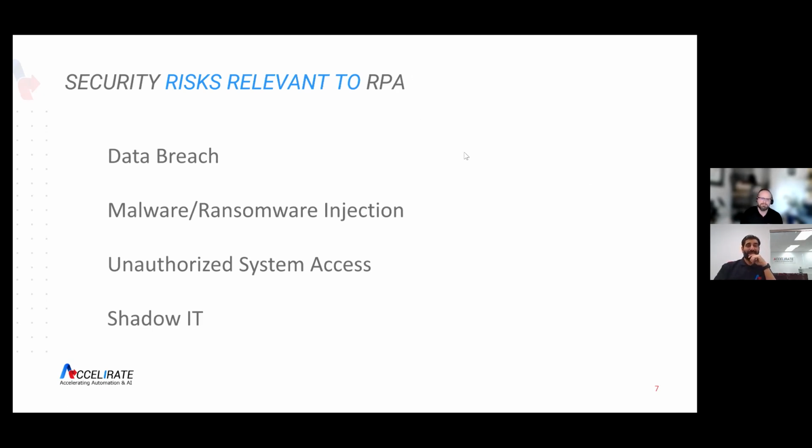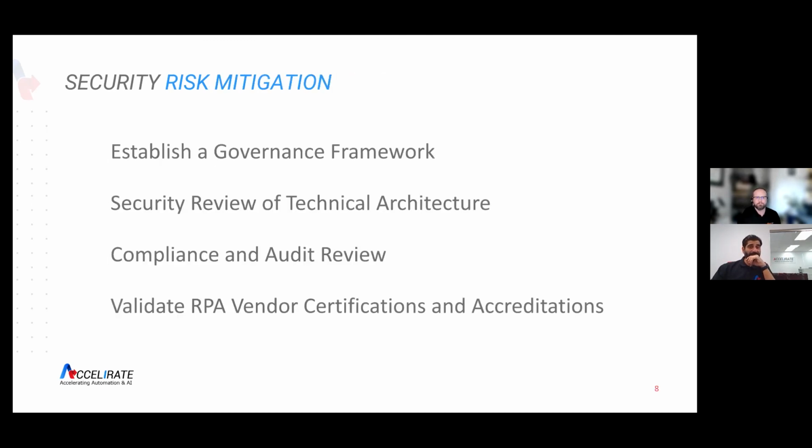Good segue into the next thing, and Smita, I have your question here on workflow visibility. Definitely, we'll get to it when we get to questions and answers. Hang on, just a few minutes. The answer is yes, the short answer. But let's look at some of the mitigations.